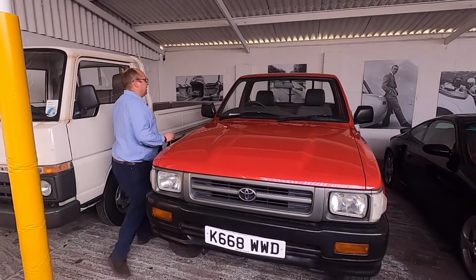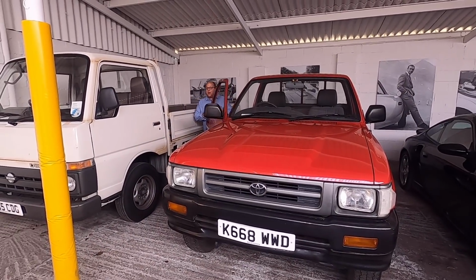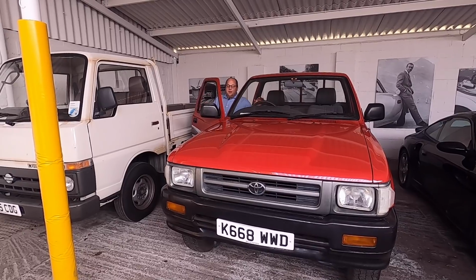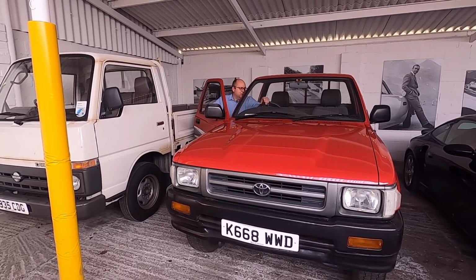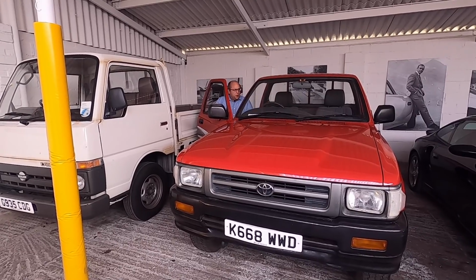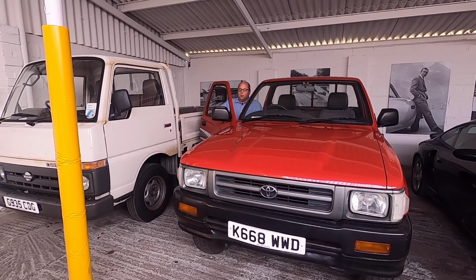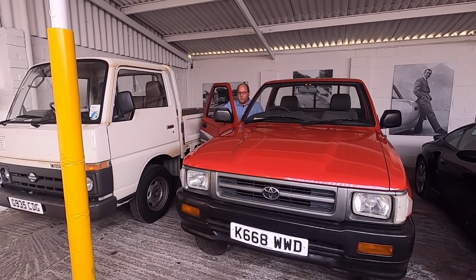Look at this Hilux. Now this is the, dare I say it, version that Jeremy Clarkson abused somewhat in the early issues of Top Gear when it was blown up, went underwater. Everybody knows how strong and invincible they are. That being said, this one has really survived well.